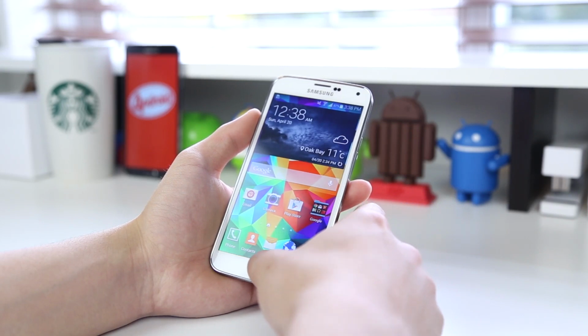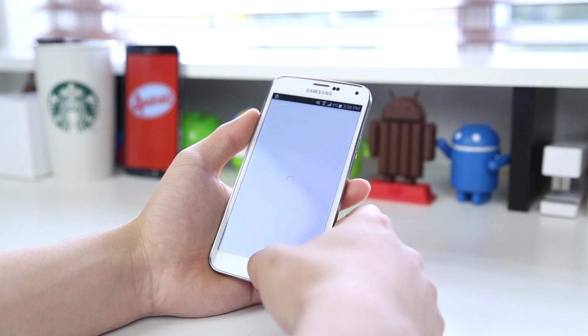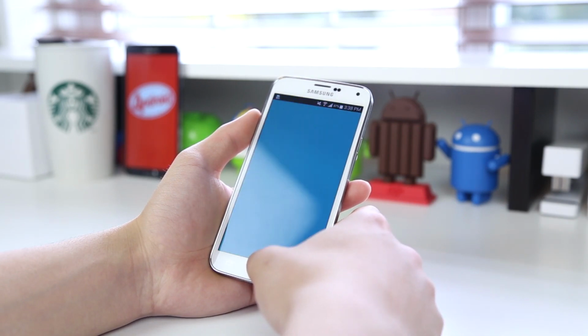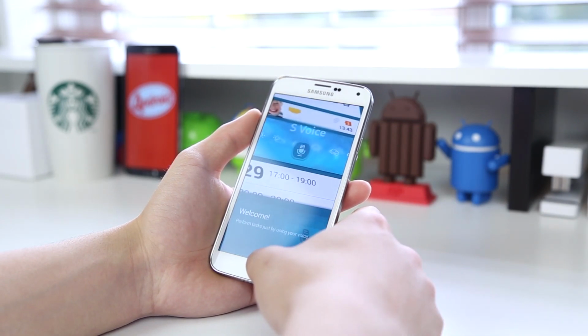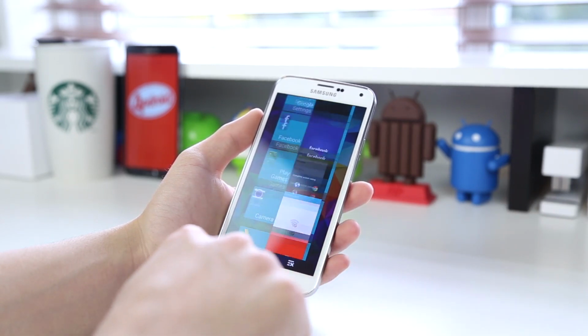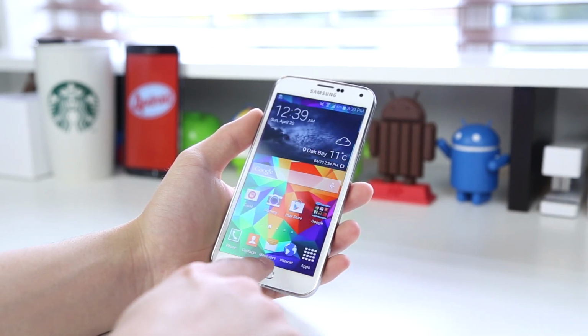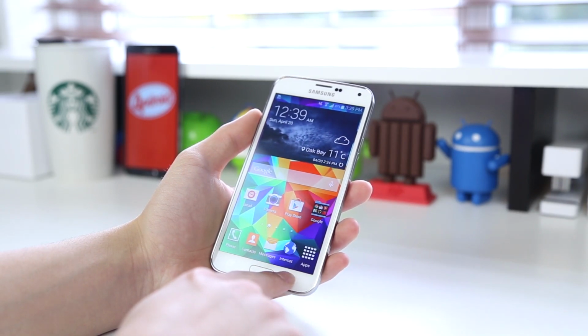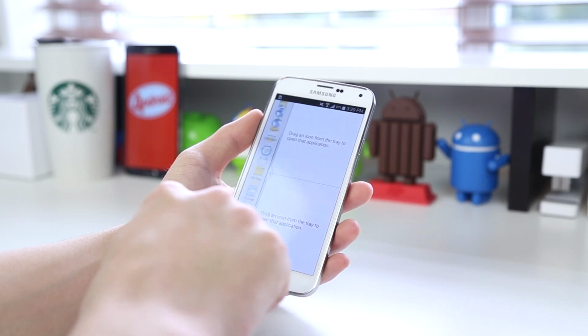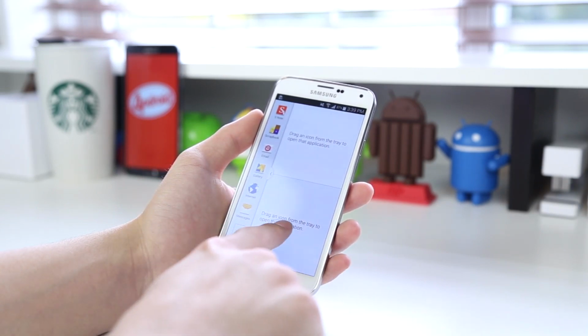By holding on your home button, it will take you directly to Google Now from anywhere, and by double tapping it, you're able to access S-Voice, which personally I really never used. They've also changed the menu button into a recent apps button that allows you to close all your current running apps, and by holding on the back button for a few seconds, they will take you to your multitasking options such as multi-window, which I actually use quite a bit on the Note 3, taking advantage of the real estate.